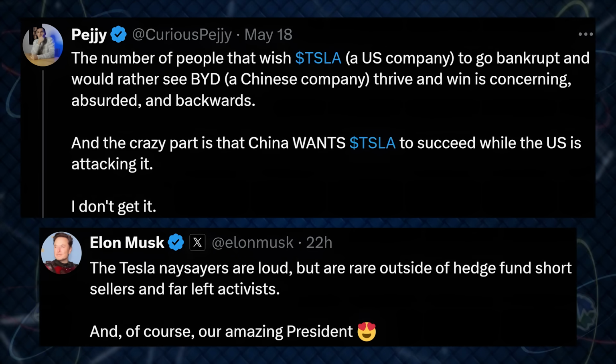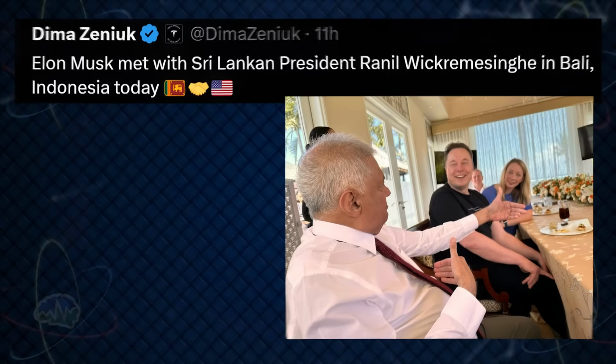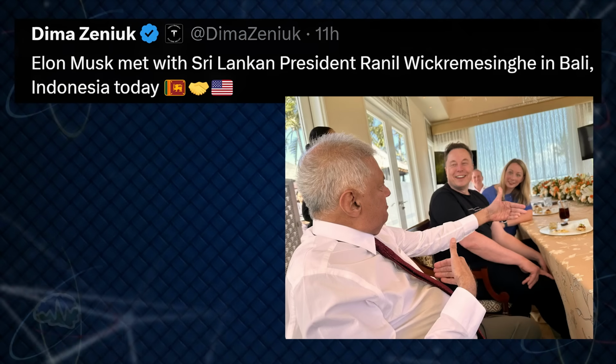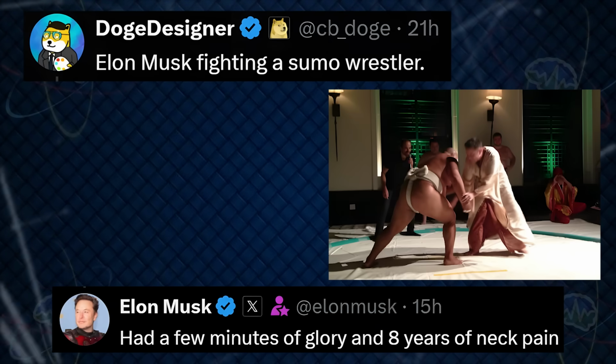Elon says the Tesla naysayers are loud, but are rare outside of hedge fund short sellers and far-left activists. And, of course, our amazing president. Heart eye emoji. Elon Musk met with Sri Lankan President Ranil Wickremesinghe in Bali, Indonesia today. Elon said, good meeting. Doge Designer said Elon Musk fighting a sumo wrestler. Elon said, had a few minutes of glory and 8 years of neck pain.